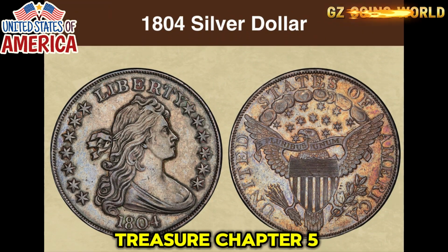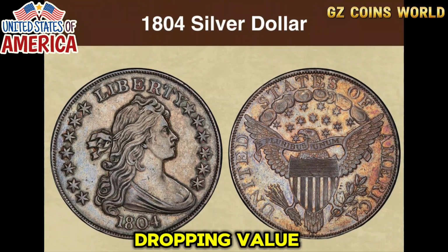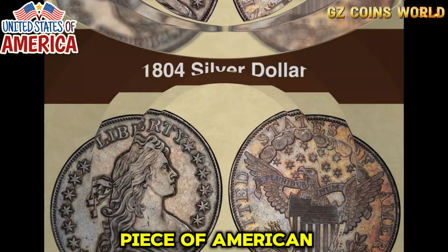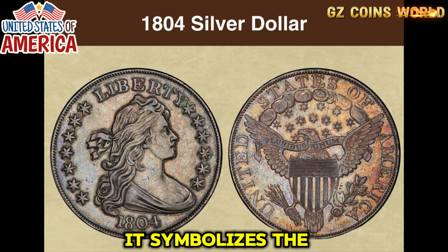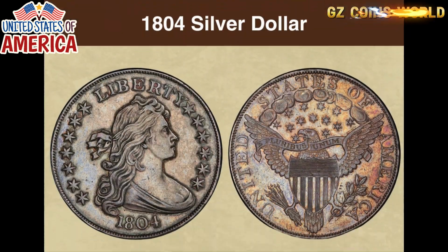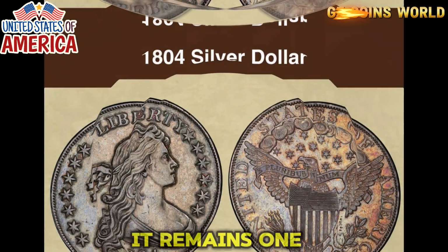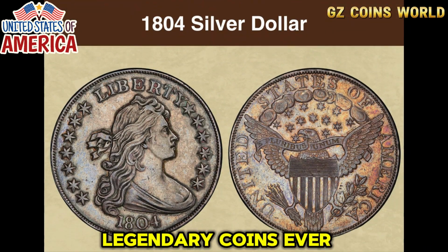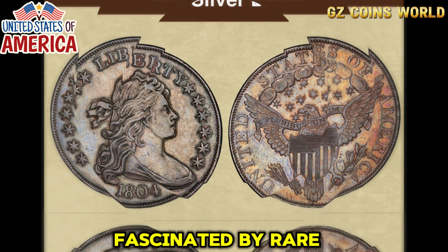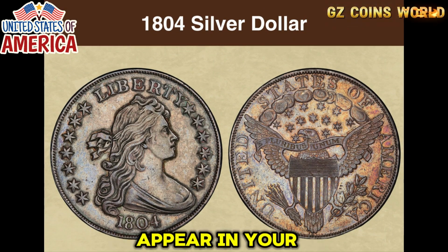Chapter 5. The legacy of the 1804 Liberty Dime. Beyond its jaw-dropping value, the 1804 Liberty Dime represents a vital piece of American history. It symbolizes the early days of U.S. coinage, the nation's economic struggles, and the fascinating world of numismatics. Today, it remains one of the most legendary coins ever minted. If you're fascinated by rare coins, keep your eyes open. You never know when history might appear in your hands.